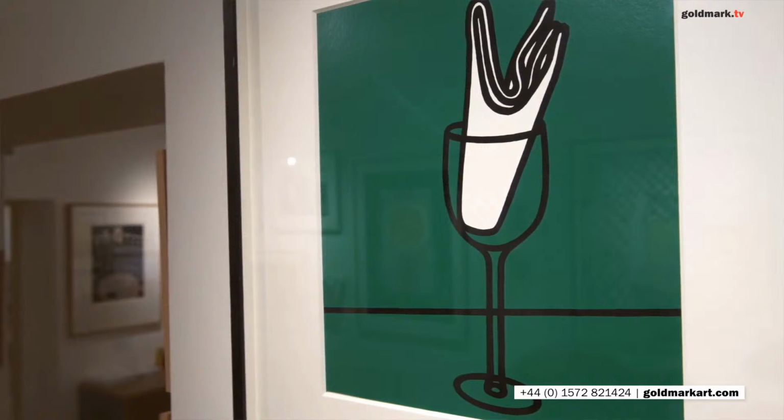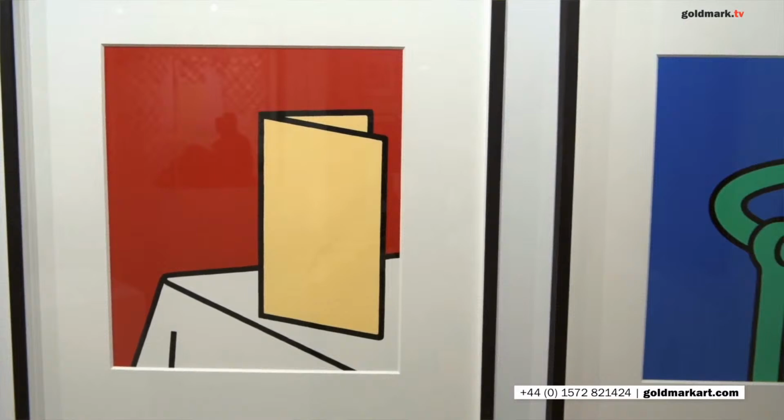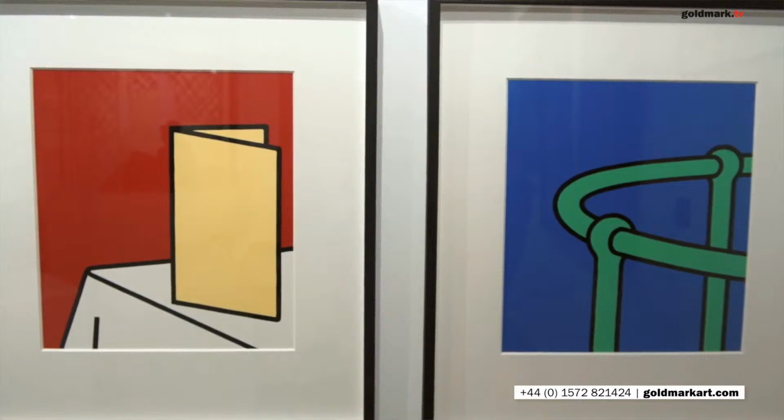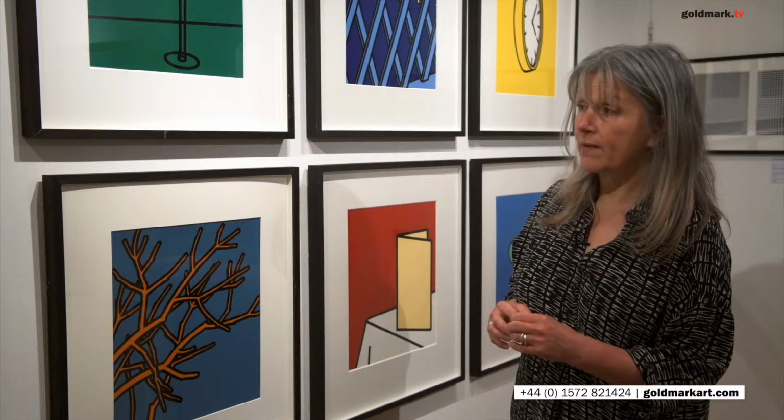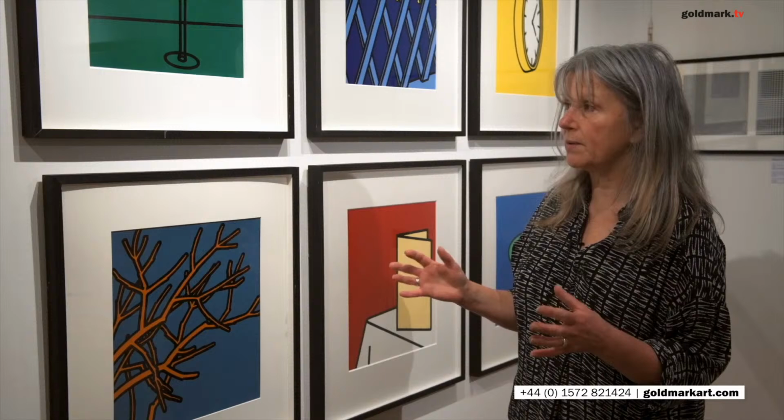Today we're going to have a look at the set of 22 screen prints Patrick Caulfield made to illustrate 12 of the poems by the French poet Jules Laforgue, and they were put together as a collection, as a book. It was the only artist book that Patrick Caulfield ever made. And he also only ever made screen prints. He never did any etching or lino cutting, just screen printing. He felt the medium worked really well for his type of imagery.